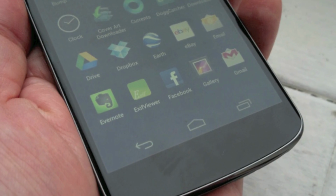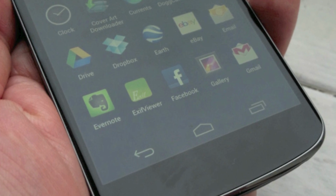Outside in sunlight, the contrast on the Nexus 4 was a little bit disappointing, nowhere near as good as on the Galaxy S3, for example, and the Nokia 808.